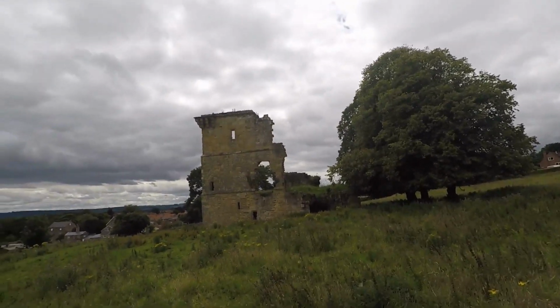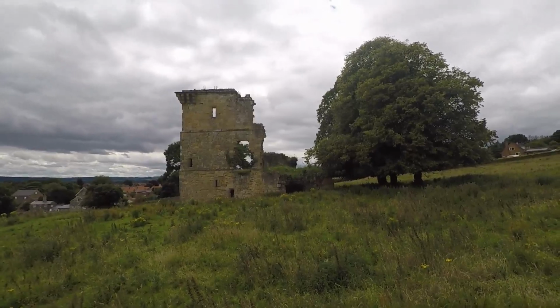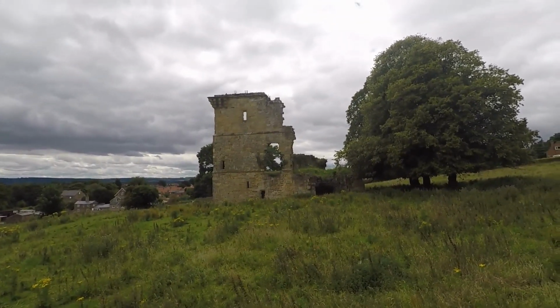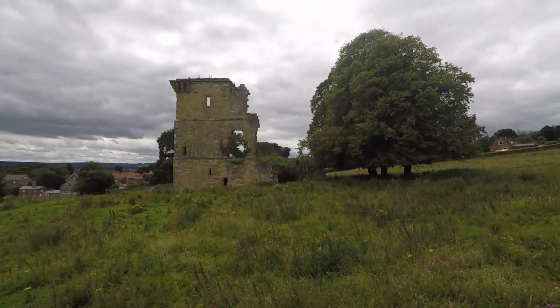There's a castle. It's a ruin and it's in a place called Great Ayton, and it's called Ayton Castle. Great Ayton's not too far from Scarborough.